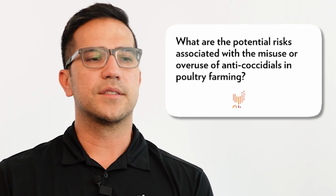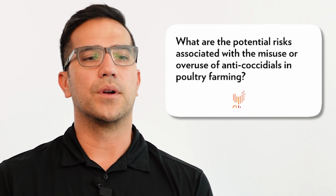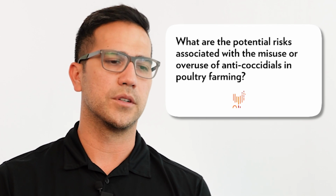What are the potential risks associated with the misuse or overuse of anti-coccidials in poultry farming? The overuse is one of the greatest concerns that we have because we're running out of these products. And getting new anti-coccidials approved is very, very expensive, and it takes a long time. So we only have a handful of these ionophores and chemicals. Therefore, the responsible use of these products is really important in order to avoid those resistant strains and then losing those medications over time.